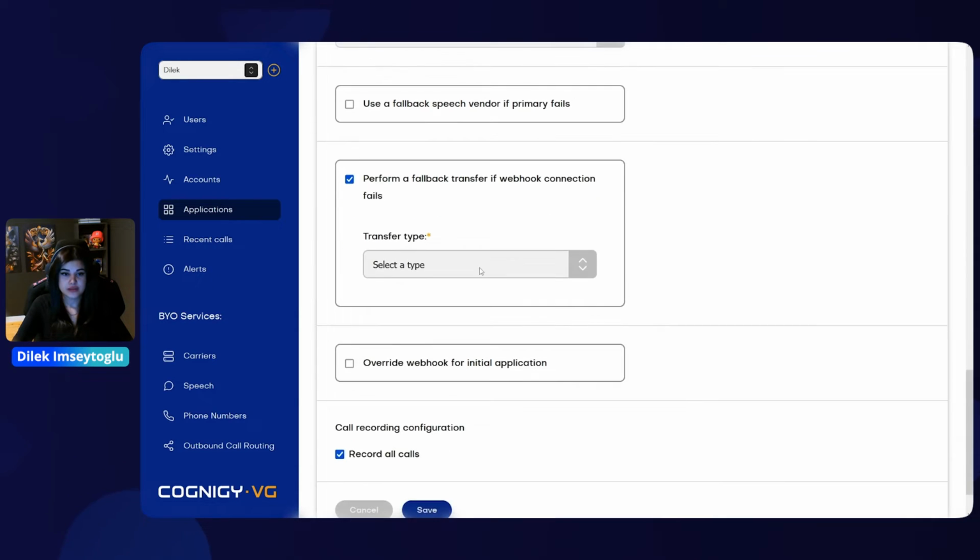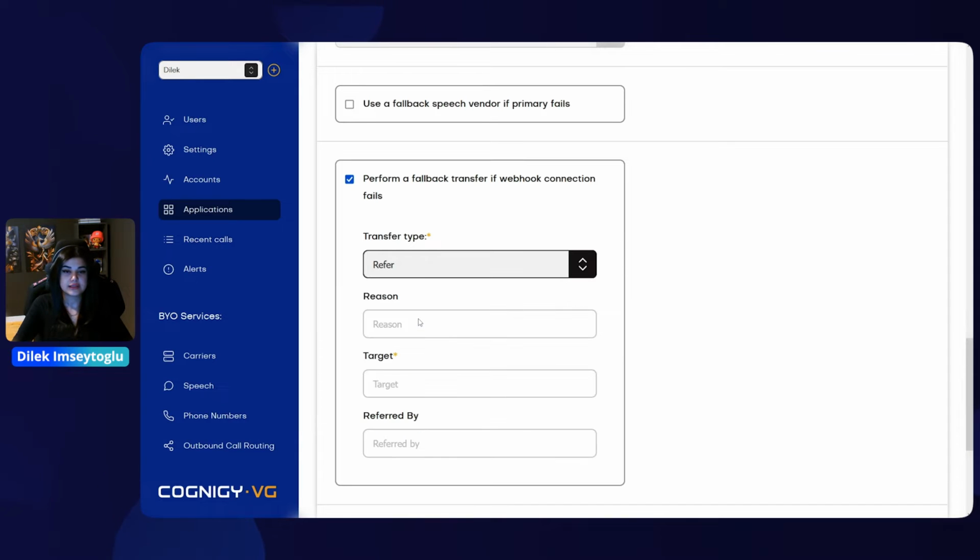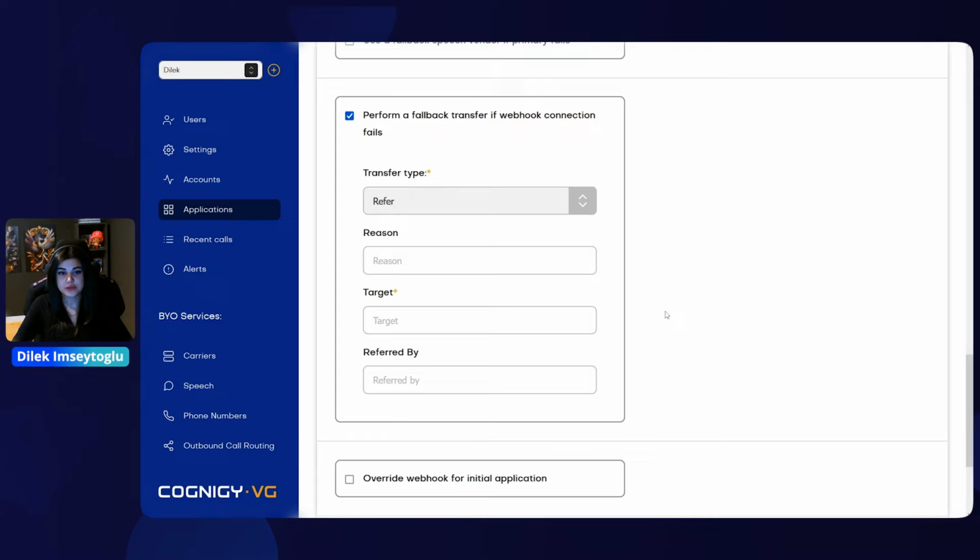To configure this, you basically select if you want to do a dial or a refer. So if it's a dial, Voice Gateway will still be in the call, and if it's a refer, we're completely handing over to the contact center or the defined target. And in here, we actually just have one mandatory field that is the target, because at the end, we should know where we need to transfer the call to.